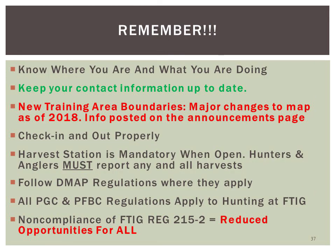Remember that knowing how to safely access Fort Indiantown Gap for outdoor recreation is the most important aspect of this program. If you are a returning hunter, please be sure to update your contact information each year. Phone numbers, addresses, and vehicles change. This information must be kept up to date. Learn the new map and what boundaries have changed from previous years. Know how to sign in and sign out.